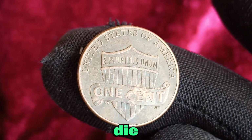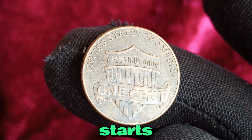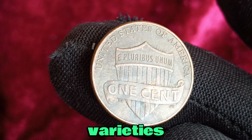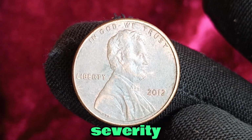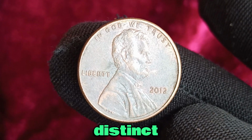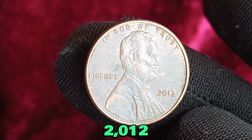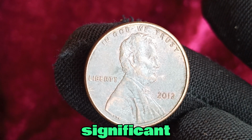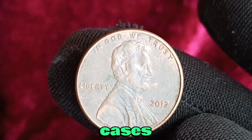A penny with a die crack is more unique, as the cracks occur when the die used to mint the coin starts to deteriorate. These error varieties can fetch anywhere from $50 to a few $100s depending on the severity of the error and the demand from collectors. The more distinct the error, the more valuable the penny can be. A 2012 Lincoln cent with a significant error might even fetch prices upwards of $1,000 in some cases.